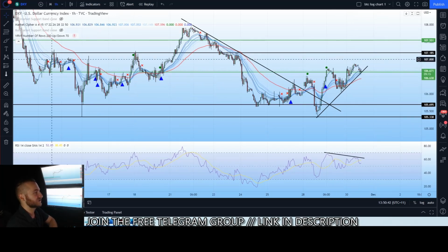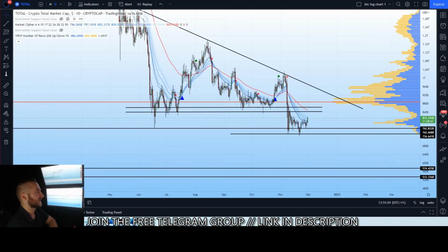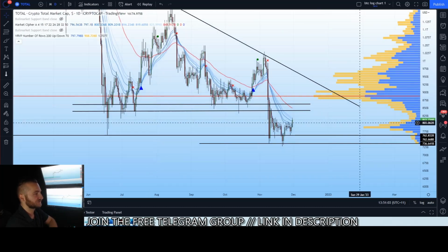Not looking ideal for the DXY, but again, this could be a potential bounce point. So seeing a bounce over here could continue upwards to around 107. We can expect the assets to fall. Losing this level, particularly 50 SMA, we can expect a move all the way back down to 105. Obviously, that would be bullish for the markets. Total cryptocurrency market cap, again, not too much is occurring here.